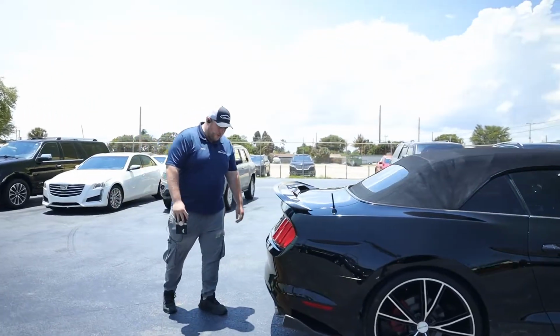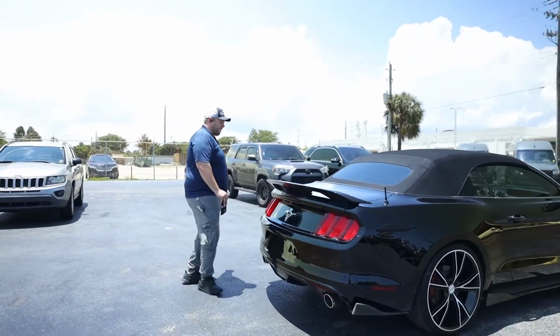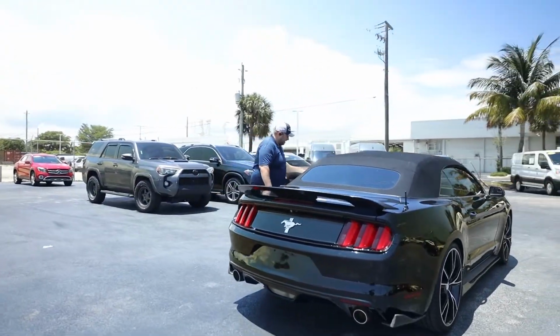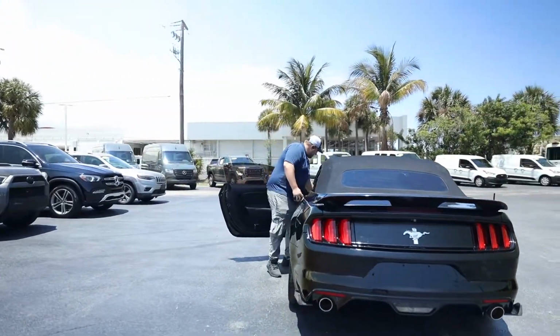Mustangs that don't pop from the back. Well, if anybody can ever figure it out, let me know. I never actually had a Mustang pop from the back. Let's see, where is this one? There it is.